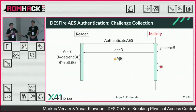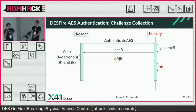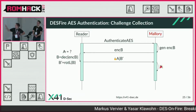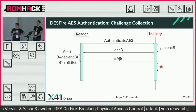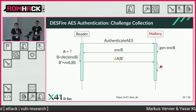So how can we go to a reader and make it encrypt something for us? That's actually the nice thing with AES, it works in our favor. Each random string can be decrypted as an AES ciphertext, and it will result in something. You put some random bytes into the AES algorithm, and out comes some plaintext.